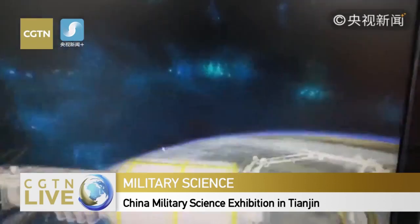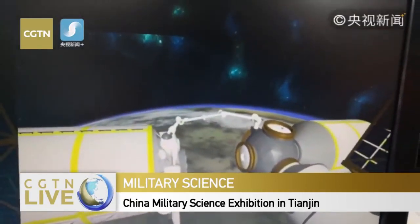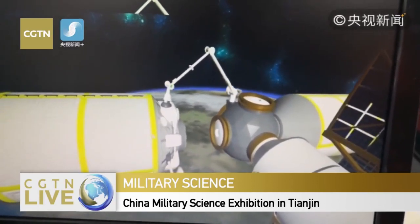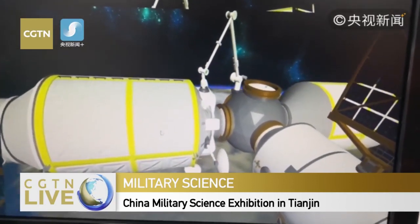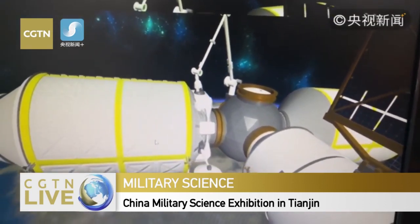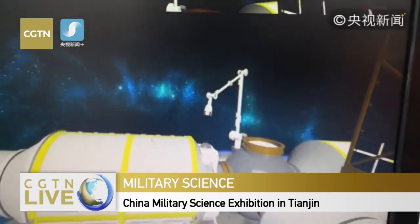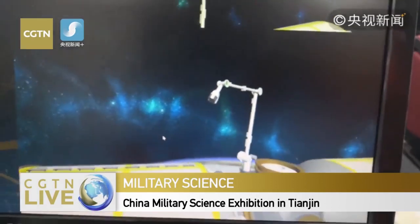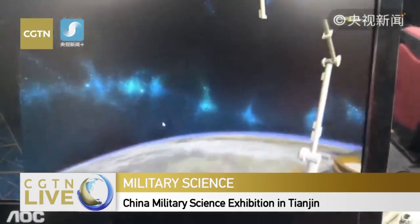And we talk about this capsule called the Xuntian. That's more a laboratory capsule. It was first captured by the robotic arm, and then right now is a docking procedure. It's success. Well done.